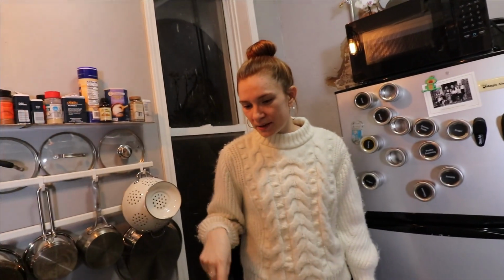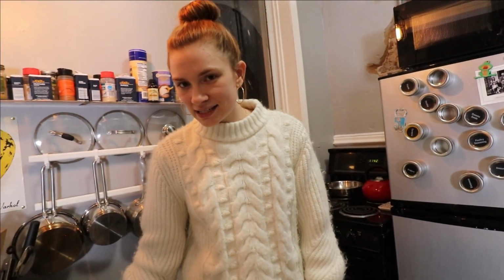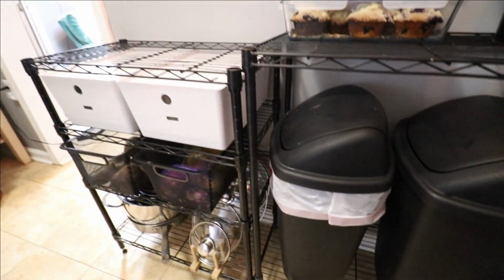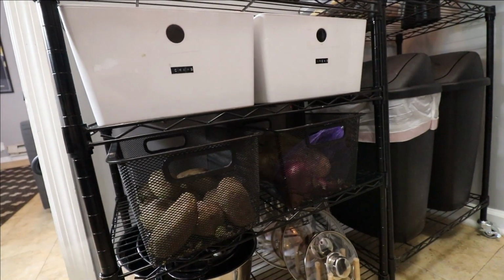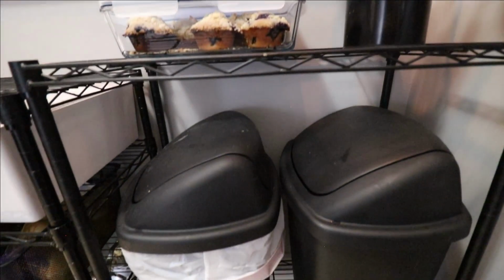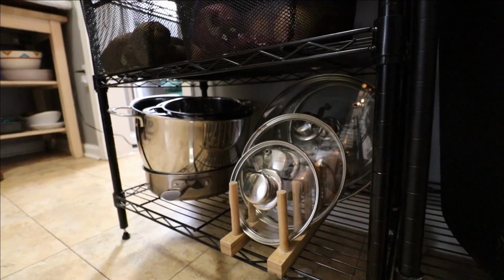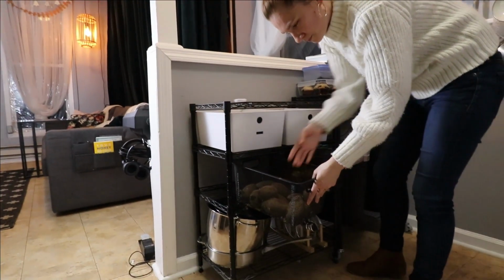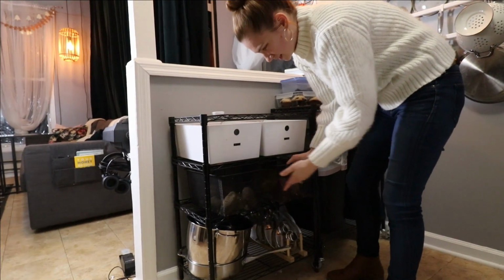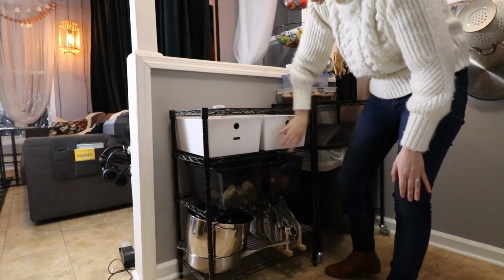So if you come through this way, you'll see that we have these two little racks. These racks are just extra storage for us. We house trash and recycling in this one, and then the rest of our pots and pans, lids. Randomly enough, I mean we're vegan, you guys, so we have potatoes, onions, we have a bin for chips and a bin for bread.